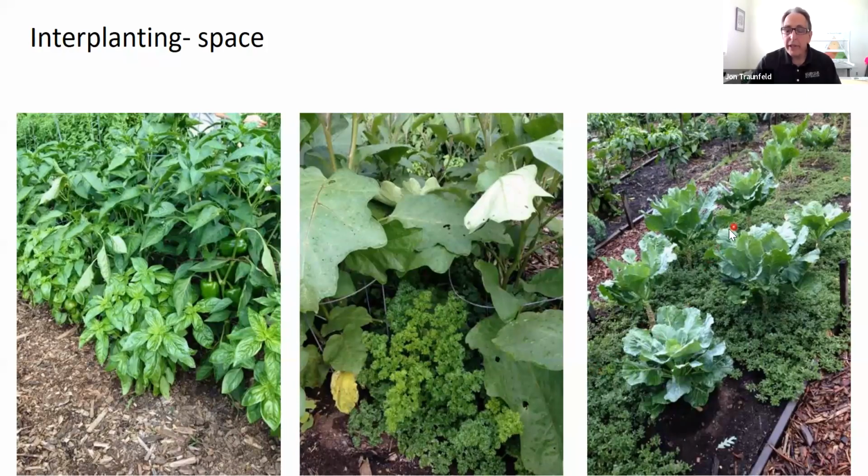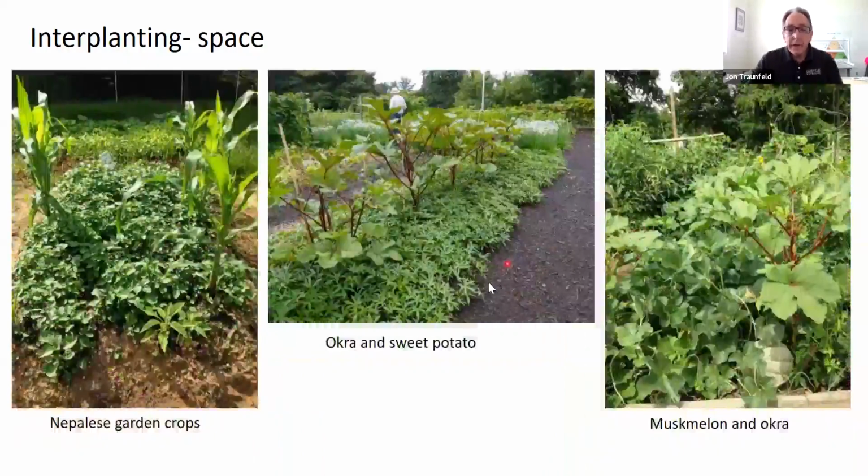So this is purslane, common purslane, which is a very good weed to eat. And these gardeners, this is in a community garden in Baltimore, they were doing just that. And they were also getting the benefit of the purslane suppressing weed growth in this bed. So a few other examples.